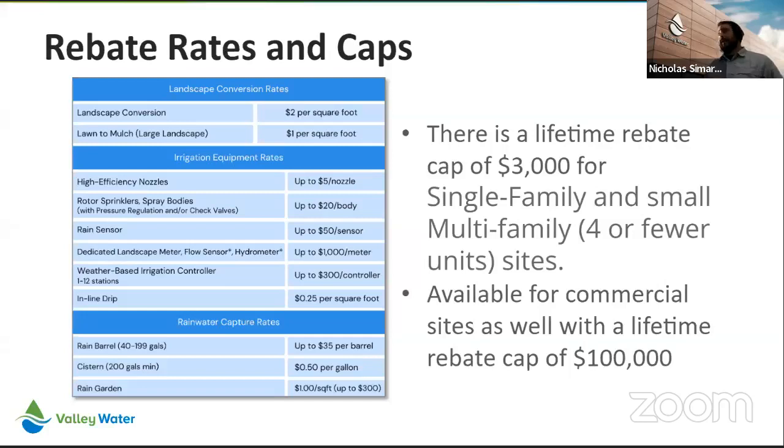And so you can actually get up to $2 a square foot for converting your lawn into a drought tolerant landscape. And all these things are going to really assist you with lowering your overall water use and lowering your impact. Each single family site can get up to $3,000 back in combination for all these rebates that we're sharing right now.